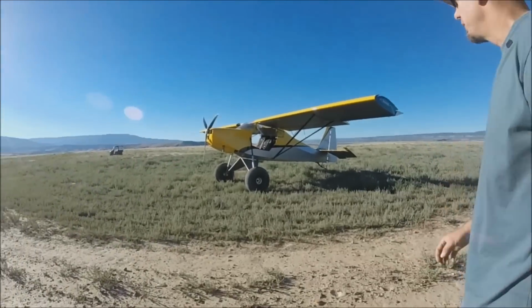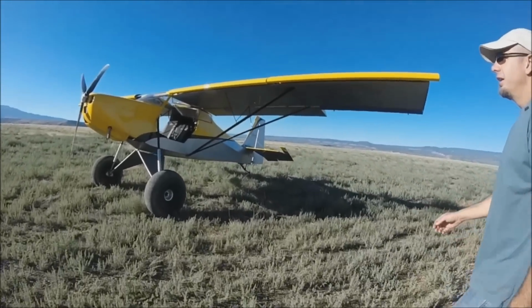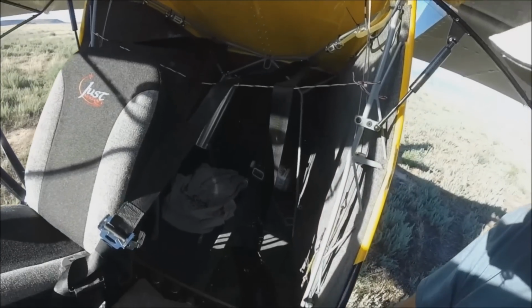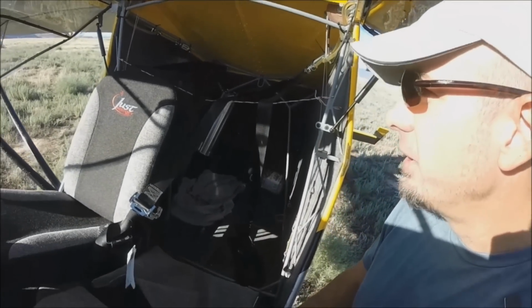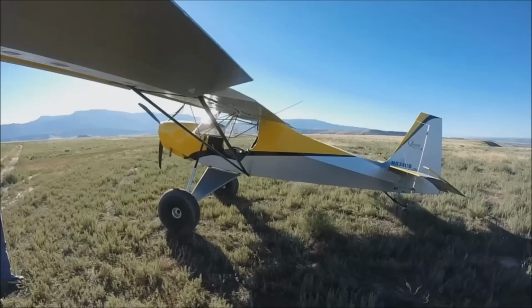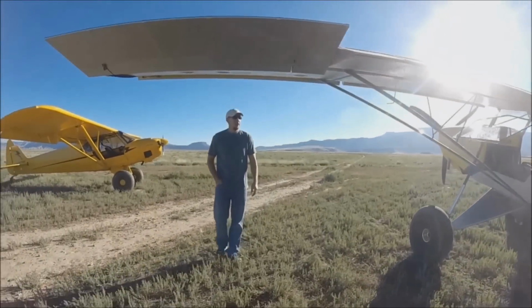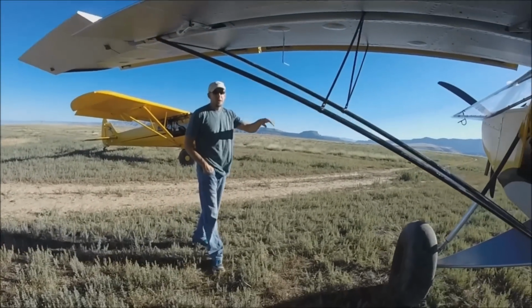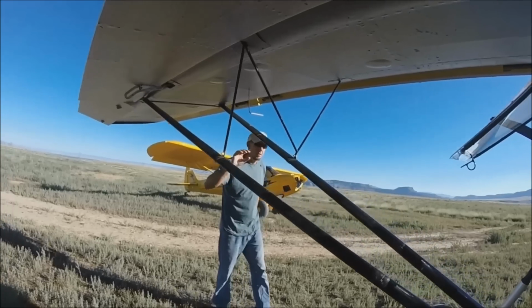On the SuperSTOL, it's a nice flying plane. The baggage is way bigger than this. You can have two people, pile of stuff. You do have a little less power, so it's got to be light stuff. You don't want to get it too heavy. Okay, this one does have the turbo. If I lived anywhere but Colorado, I would not get the turbo. I feel like the extra weight makes a little bit of a difference, you have to counterbalance.